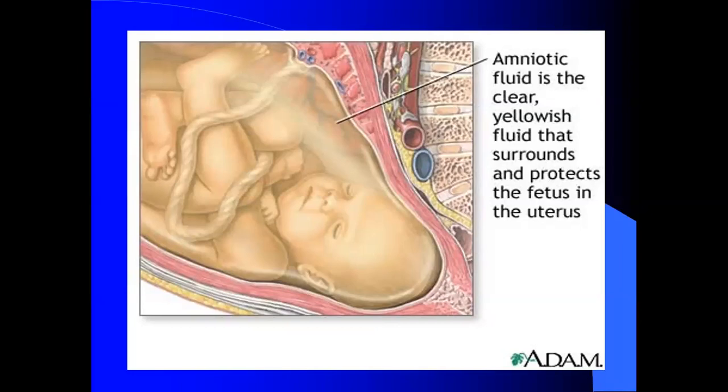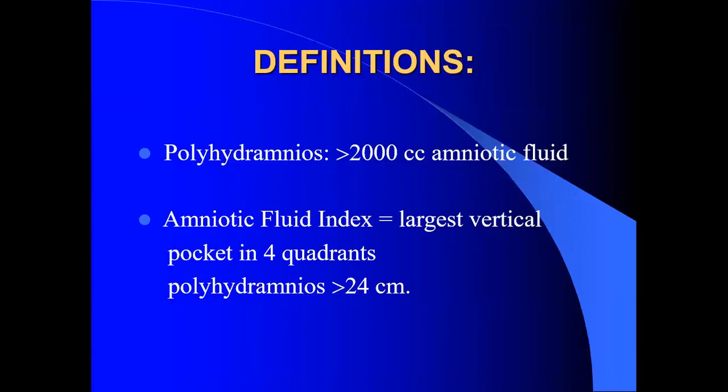Otherwise, what happens if we remove water from that balloon? Just think: if we remove the water and the balloon sticks to the skin of the fetus, it leads to fetal contracture and limb deformities. Now we come to the main subject: what is polyhydramnios? Poly means excessive, hydro means water, and amnios means amniotic. It is amniotic fluid of more than 2000 cc. Now, what is the amniotic fluid index?